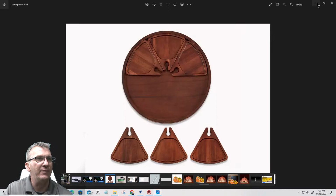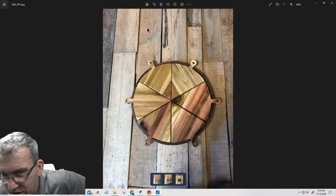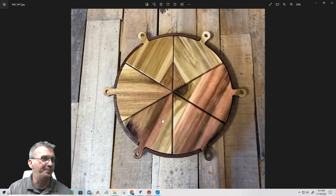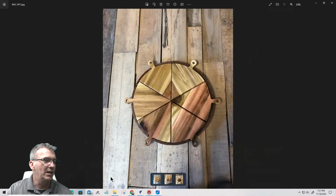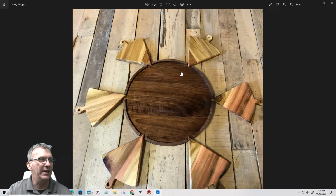And let me see if I can close out of this. Let me see if I can pop that up. I did this file years and years ago, and one of my customers, I'll be darned if I can remember his name, and I feel bad because he did such a beautiful job with this project. But this pizza tray, these individual slices here, they're V-grooved on the edges of the piece so that you could actually throw a large pizza on this tray and then cut it on the tray, and then the pizza could be served, right? And he did a beautiful job with the little trays, and the main pizza tray.